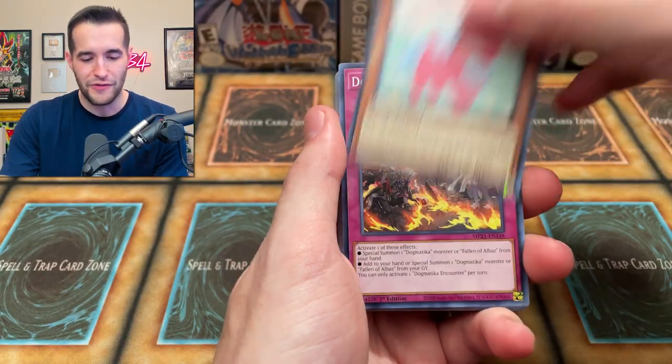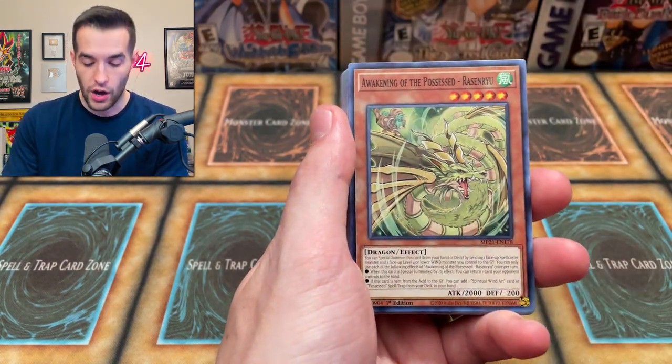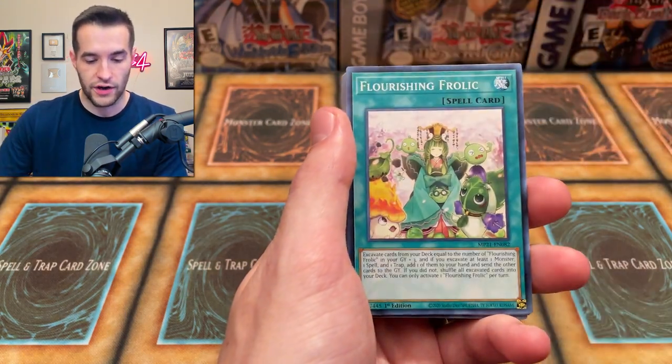Jack and the... What does that mean? That's a little weird. Okay, let's keep going. Melfi Pony, we got the Dogmatica. Is there anything good? Come on, hide and seek, disposable learner. Are we gonna find, okay, let me know in the comments right now. Are we gonna find any good cards in all four of these cubes? Let me know. Rainbow Zoo, we got the Awakening of the Possessed. Doyon, oh my gosh, Blizzard, Flourishing Frolic.